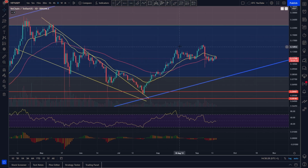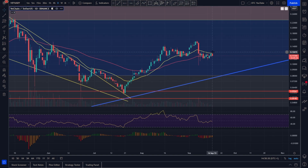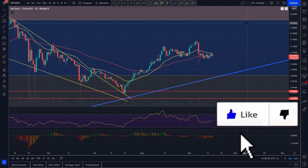Which in our opinion is pretty bullish because we've basically ran up doing something like this. We've come all the way up, we've come back down, we found support on the 55, and we're trying to reclaim that 20, but we're not getting quite there yet. But it does look as though we are basically coiling up like this potentially for another move to the upside.